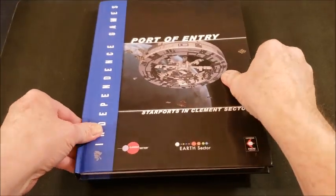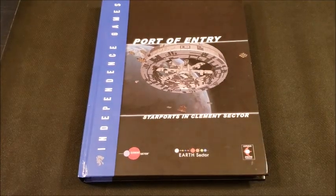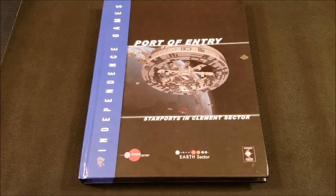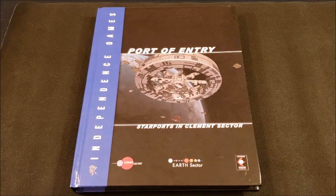Again, I want to thank the good folks at Independence Games for sending this my way. I really enjoyed this read. I've liked their books tremendously so far. Whatever space game you're playing, these books can absolutely enhance whatever it is you're doing. And of course, if you're playing Independence Games Clement Sector 3rd Edition, these books are spot on for you. I'm really impressed by these, and I continue to be impressed as I read more and more.